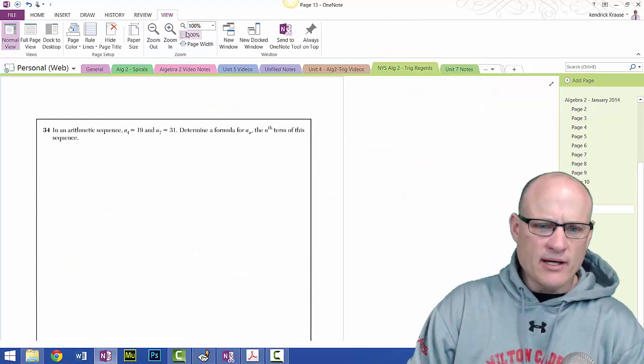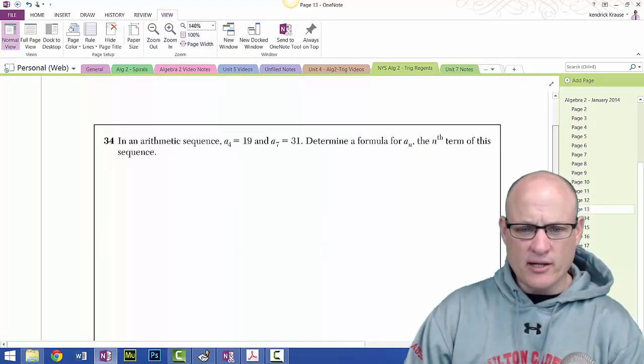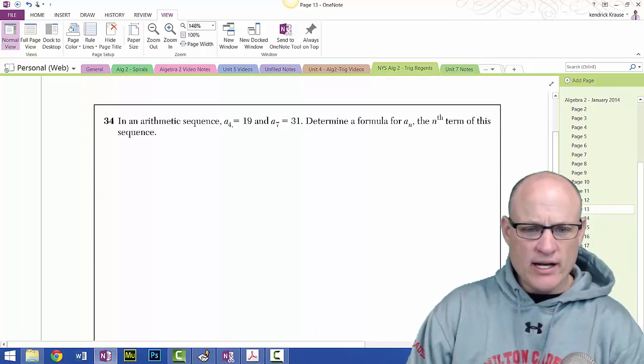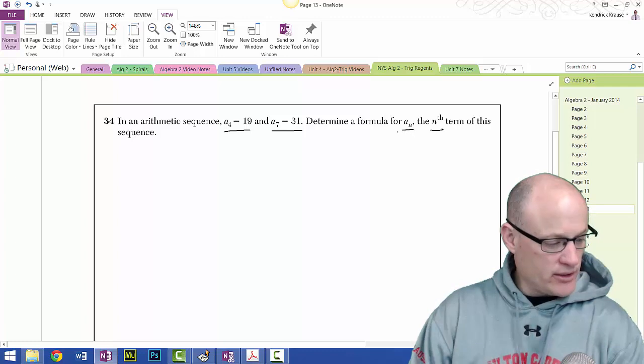So, what do we got here? In the arithmetic sequence, arithmetic means we're going to add up. We got a sub 4 equals 19, a sub 7 equals 31. We want to find a sub n. We want to find that formula. So how are we going to do that?